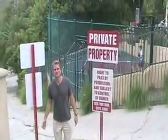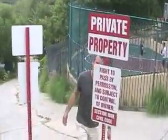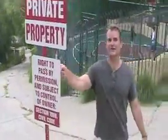You kind of stand next to a sign that says private property. No, that's why we're going behind it so you can't read it. Perfect. That's just good trail walking. Let me see. Hey, you're right.